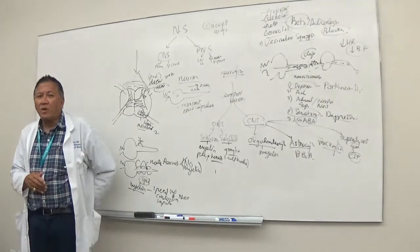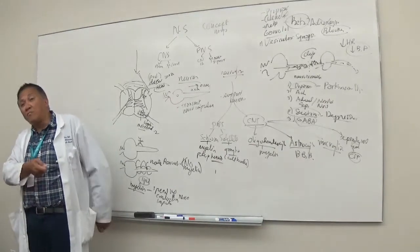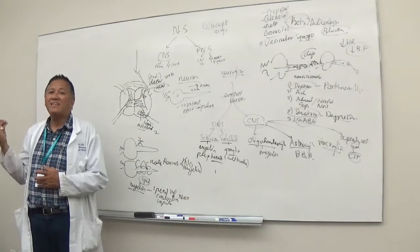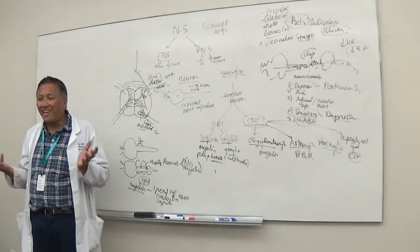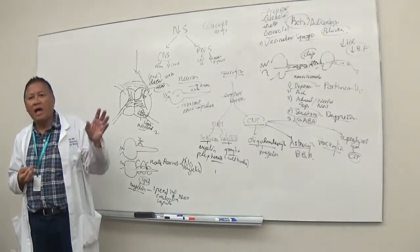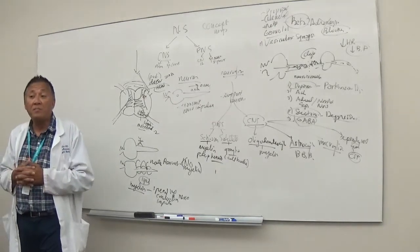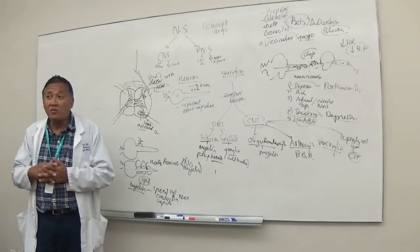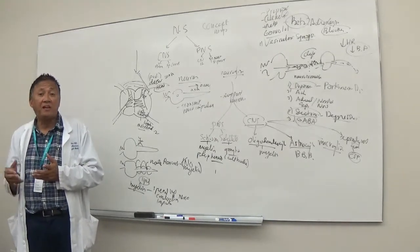After doing it, we get a spinal needle, put it there, and remove the CSF. There's a manometer measuring the pressure. We get a sterile container. Why sterile? Because we do not want any contamination. Instead of a clean container, we use a sterile container, send it to the lab and grow it for any what? Bacterial organism. So you can tell if it's viral meningitis or bacterial meningitis, because why?